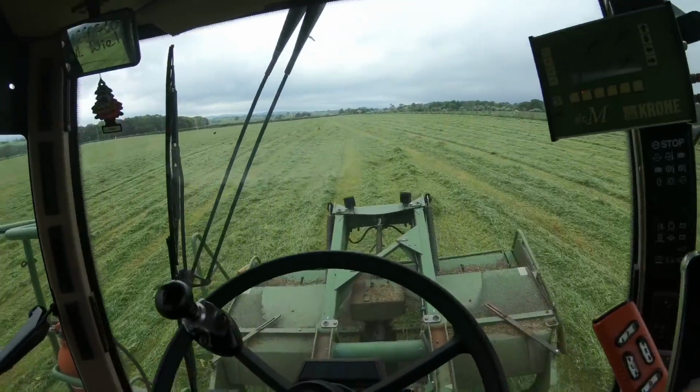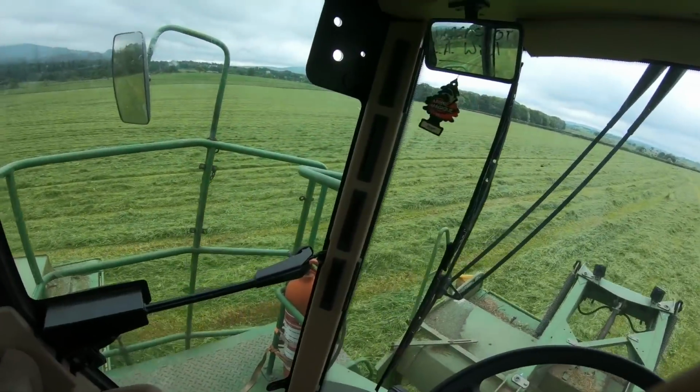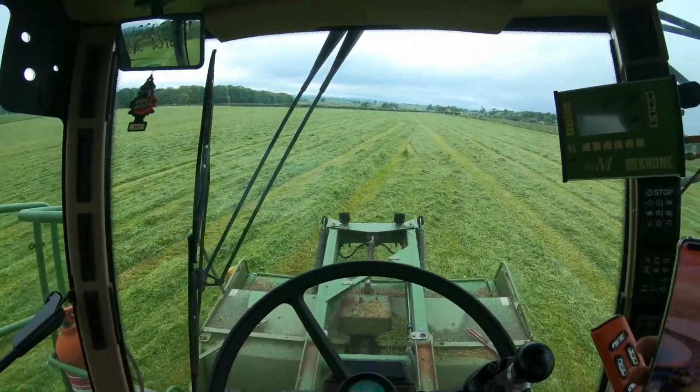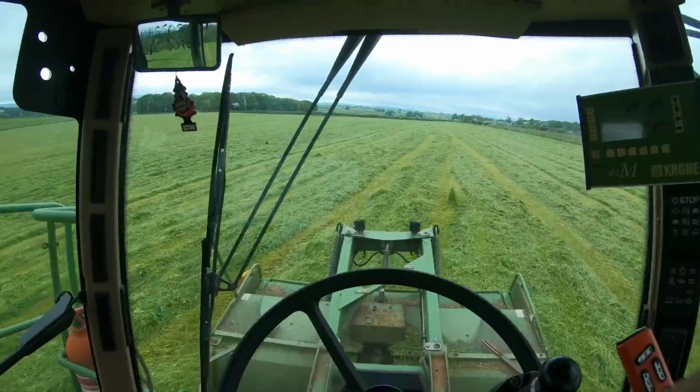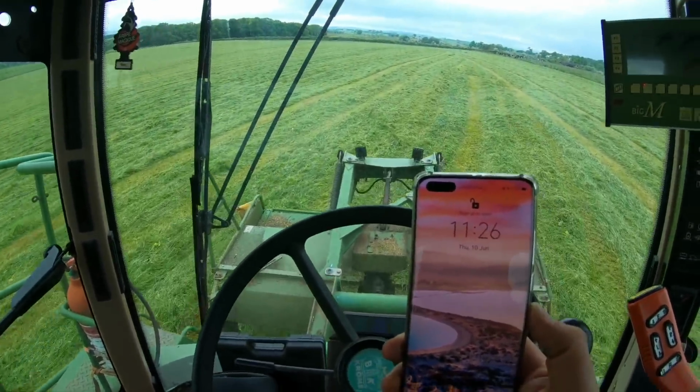Okay, that's insane. I've just cut this whole 30 acre field, and I said I started cutting at 10:30. It is now 11:25.